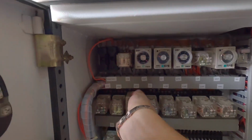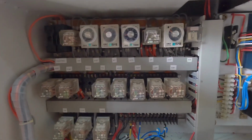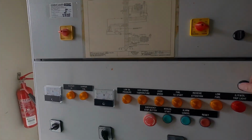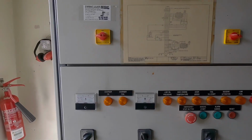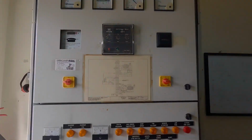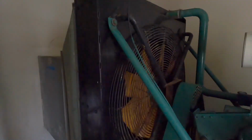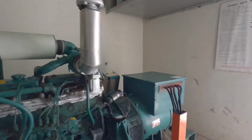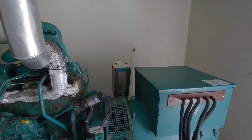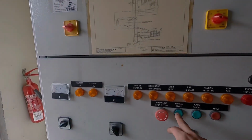Okay, we're going to take off this oil pressure timer, and we're going to allow the engine to run for 10 minutes. Then we see what will happen. Okay, then we're going to check the voltage, check the frequency, and make sure the engine is in good condition. Okay, we're going to try one more time to see whether it still triggers the low oil pressure or not, using manual mode.